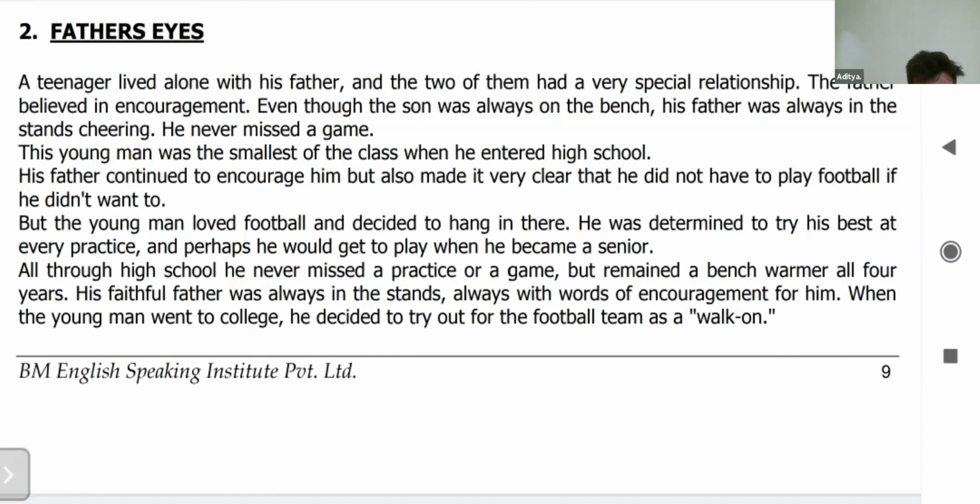He was determined to try his best at every practice, and perhaps he would get to play when he became a senior. Continue from there. When he became a senior. All through high school, he never missed a practice or a game, but remained a bench warmer. Remained. But remained a bench warmer all four years.